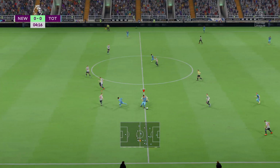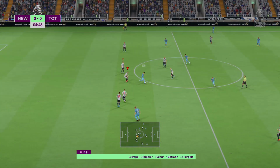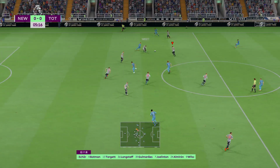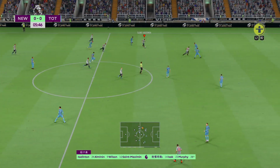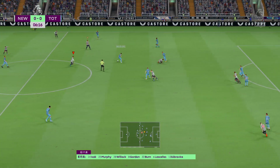So the starting 11 for Newcastle United. Nick Pope gets the nod between the posts. Kieran Trippier starts with Matt Targett in the fullback positions. Miguel Almiron plays with Allan Saint-Maximin out wide. And the striker is a player with considerable know-how, Callum Wilson.